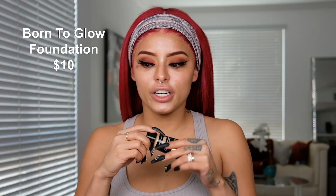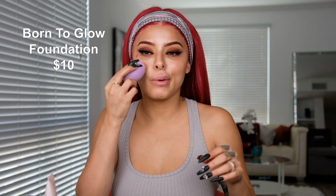Now we're gonna move on to one of my favorite drugstore foundations at the moment, and let me tell y'all why. The coverage with this foundation I'm about to show you guys, because it's freaking everything, is beyond me. For it to be a drugstore foundation, the coverage, the way it sets. I've been wearing this foundation this whole week and I've been getting so many compliments. The way it sets on the face, it's not cakey at all. The coverage, like look at this.